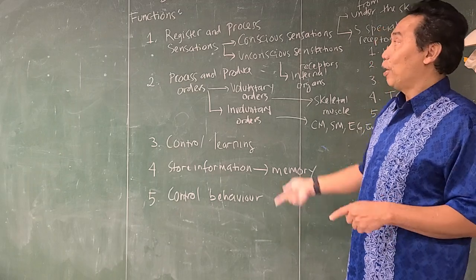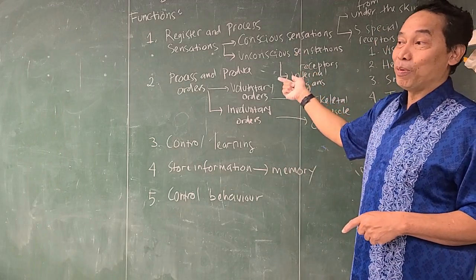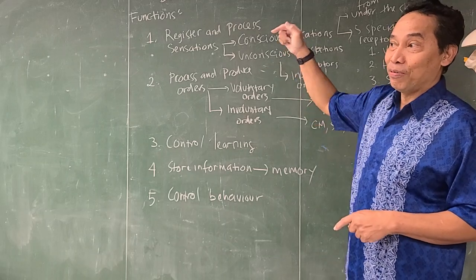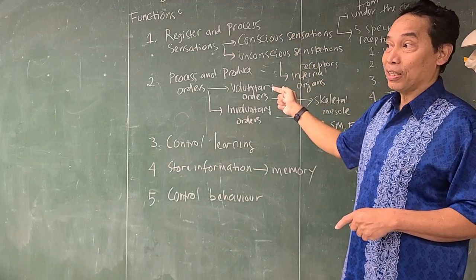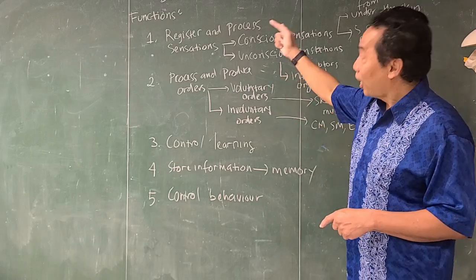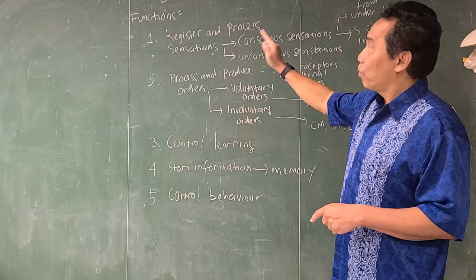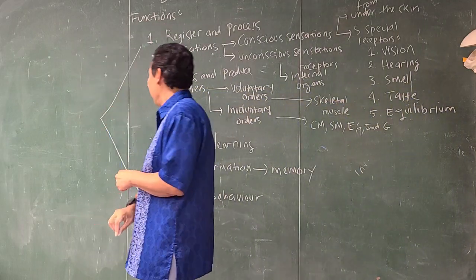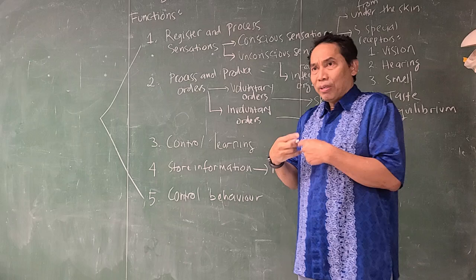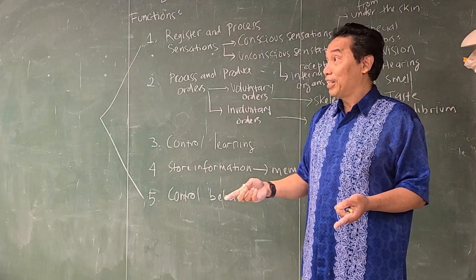Okay? Do you have questions so far for this? This is function. Remember, function will fit with the structure, structure will fit with the function. We're going to learn the structure, how the structure actually produces this function. Get it? Before we go there, because this function is really important, the brain is really protected.